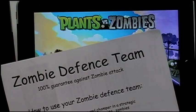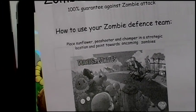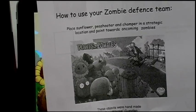So this came from a potter named Moose. That's his nickname anyway. Moose Studios Pottery, custom handmade art pottery, dinnerware, and custom commissions. And he sent me a note. This is his zombie defense team, 100% guarantee against zombie attack. And how do you use it? You place the sunflower, pea shooter, and chomper in a strategic location. If you see this on our front lawn, you'll know we're worried about zombie attacks.